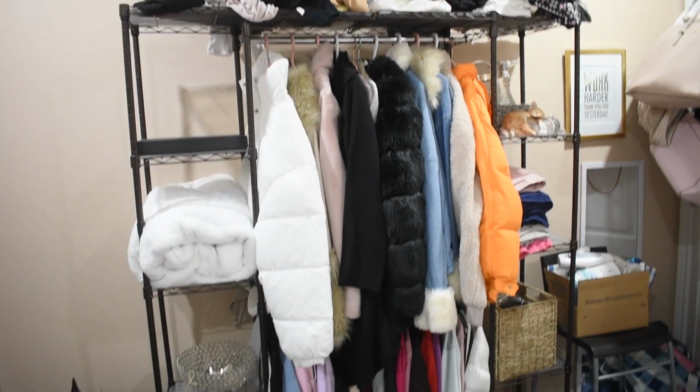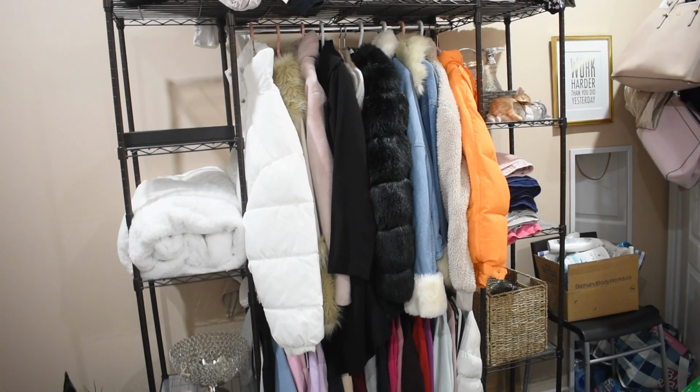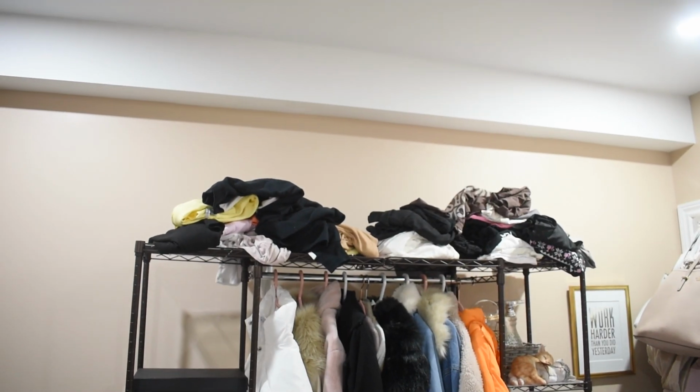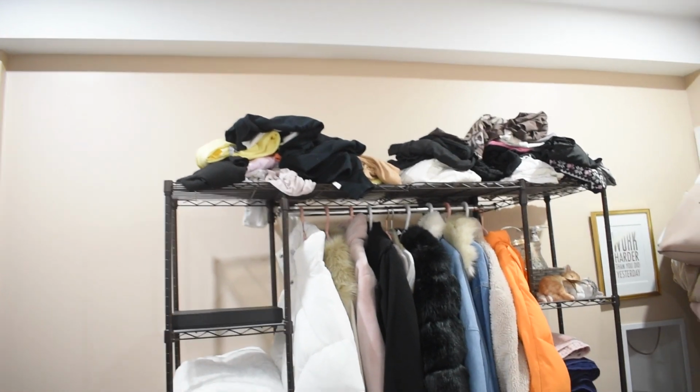As you guys did see, I minimized this closet thing, and my jackets and sweaters fit perfectly on both of the poles. And up there is not what it's going to look like. I'm just going to take that off and put them into the drawers attached to my bed.